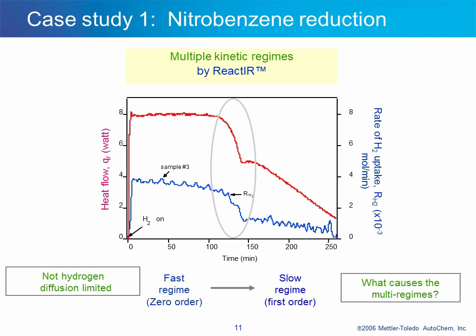Here we have the heat flow and hydrogen uptake data. You can see the huge heat release during the first part of the hydrogenation. As the hydrogenation progresses, a second slower regime occurs. Although the heat release is large, only the first regime is critical to safety control. The vessel used in scale-up must be able to handle this first initial heat release. However, during the second regime, it is important to know if the product is continuing to be formed or instead if a side reaction is taking place and impurities are forming.